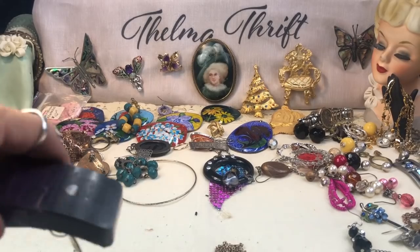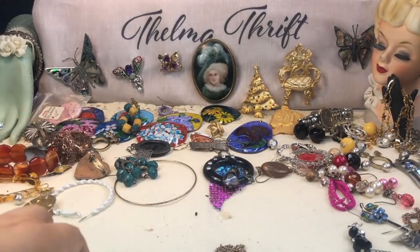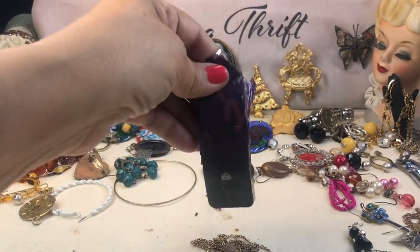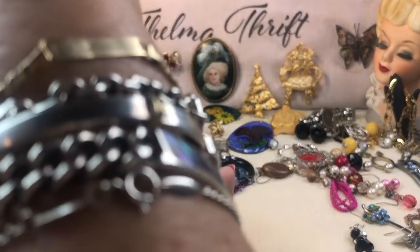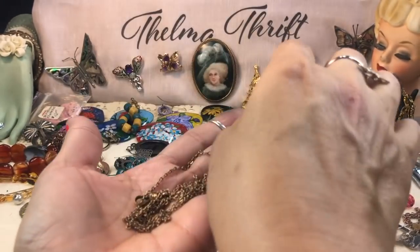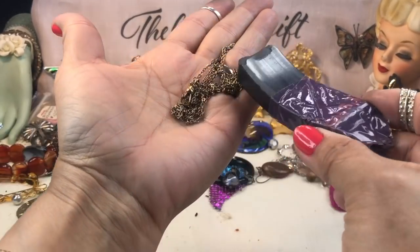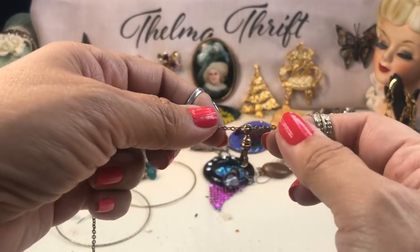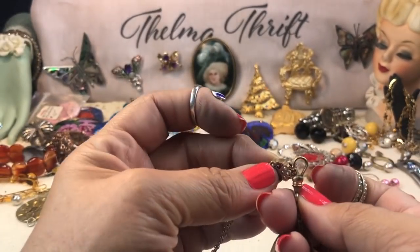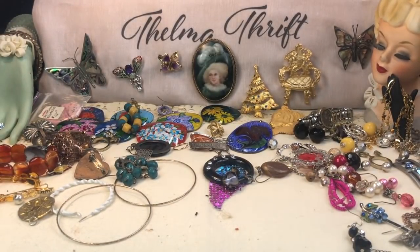Let's see if it's magnetic. It's not magnetic. It really looks like 10 karat or 12 or something. And it's not magnetic. Maybe something to that effect. I don't know. We'll test it because I'm very curious about it.